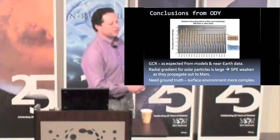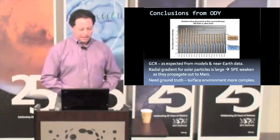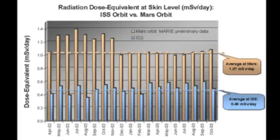And so you see roughly 2 to 2.5 times as much dose in Mars orbit. And even though we had these fairly big solar events, this is July 2002 that I talked about a few times, and the Halloween events not included in here. But that was a very soft event. These soft events have lots of protons, but they're all low energy. They would be stopped by shielding, so they don't have a big effect on the dose equivalent. Even when we had big events, it was not a huge impact on dose equivalent.